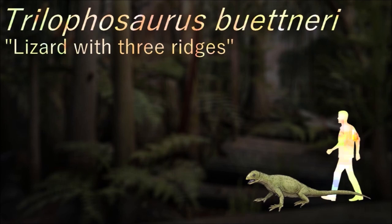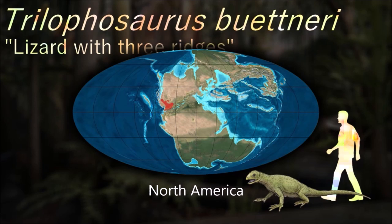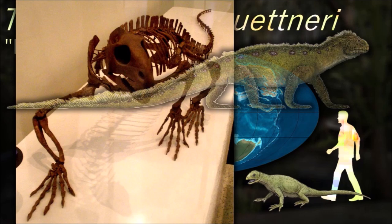Trilophosaurus would look like a big green iguana. It was an arboreal reptile feeding on vegetation. When on the ground, it would have had to keep an eye out for predators. Its long toes and claws would have provided good grip on the ground to outrun larger predators.